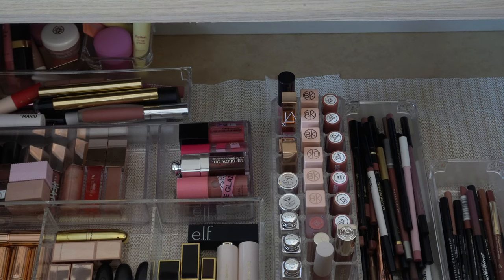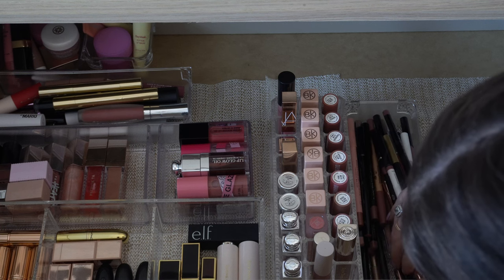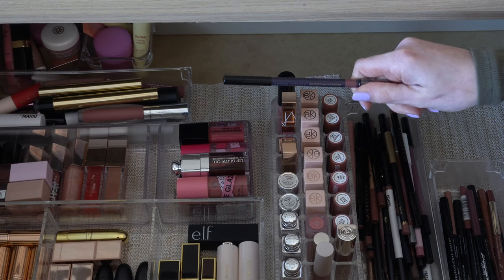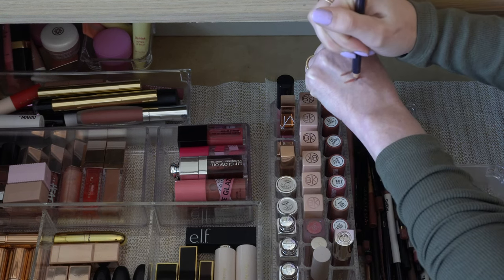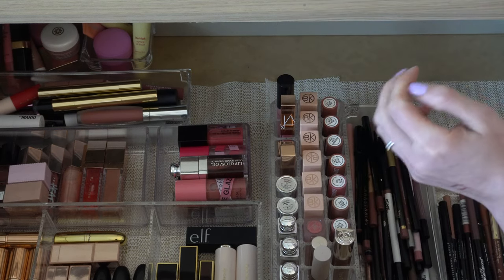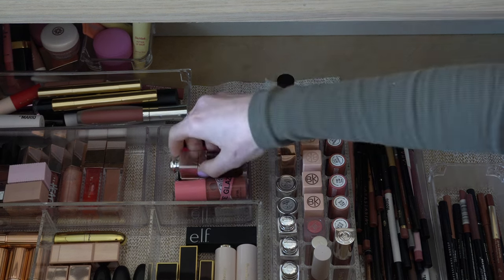And then one more lip liner. Ooh, okay, this is another really good one. Kevyn Aucoin in Minimal. I haven't used this in a while. Oh yeah, I forgot. This is a good one. Okay, that's going to be the third one. This one from Kevyn Aucoin. All right. I think I could do one more.